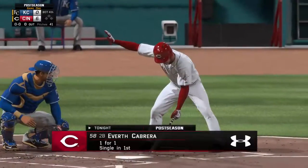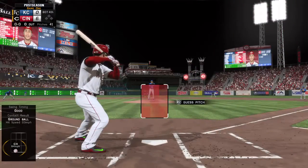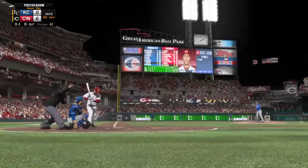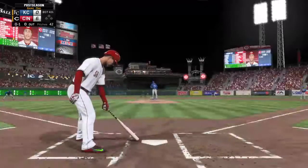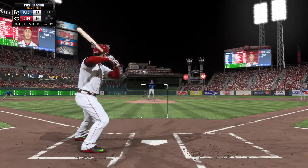Everett Cabrera is set to lead us off in the home half of the fourth inning. Well, guys, they jumped out to that big lead early on in this game, but you really can't get comfortable. You have to keep putting pressure on. In there, strike one. And even though that is a strike, it's okay. These guys have been really patient at the plate. They've had a good game plan up there, and it's worked out for them so far.